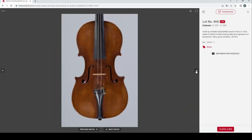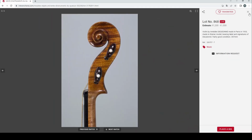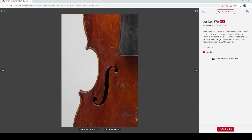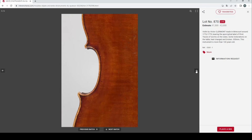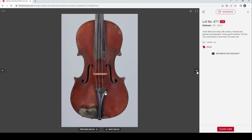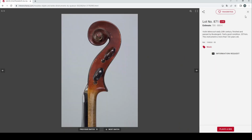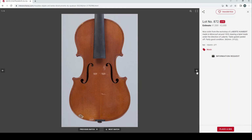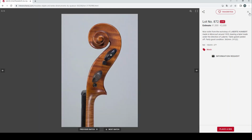Violin by Amédée Dodone. Violin by Victor Clermont, Mircourt, 1770-1775. Violin Mircourt, early 20th century. Nice violin from the workshop of Lebert Humbert, 1935.